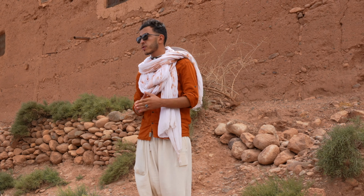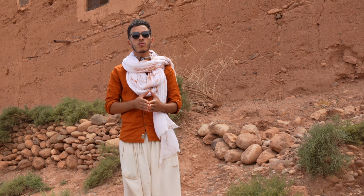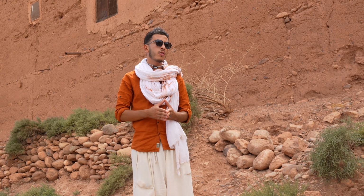Where they shot more than 40 movies, and it's classified as a World Heritage Site by UNESCO since 1987. We definitely didn't realize what this tour included, and we're currently in the village of Aspen, a traditional Berber village in the middle of the Sahara, or right outside the Atlas Mountains, somewhere in the middle of Morocco. And guess what? It's home to one of the scenes in Game of Thrones. So you know we're nerding out.